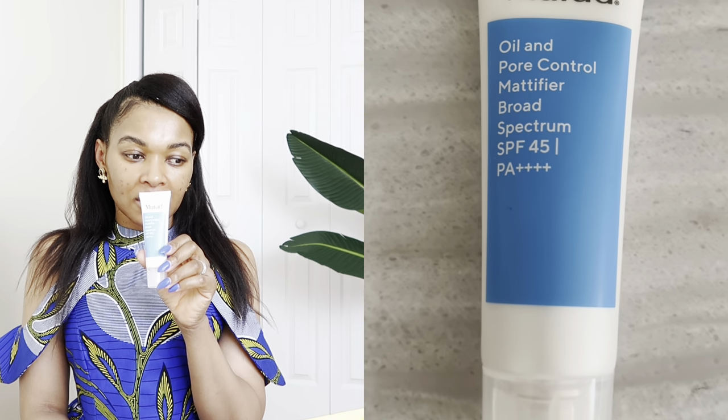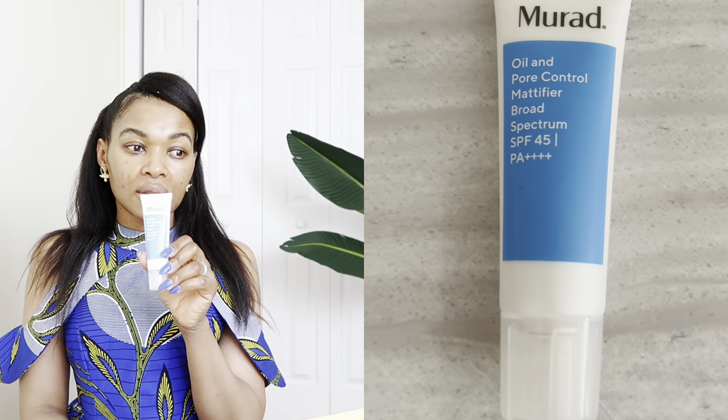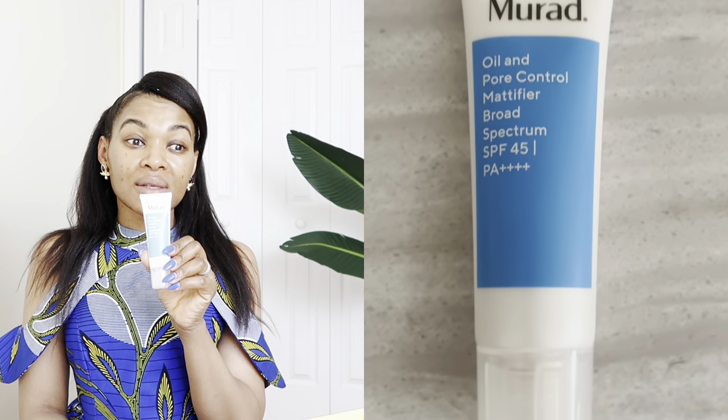Okay, so when I'm done with that, the next one is sunscreen. What year did I start using sunscreen? I think I started in 2009 too. Sunscreen used to be SPF 15 or less before, but now they increased it to 45, which is good. So this is Myriad Oil and Pore Control Mattifier.